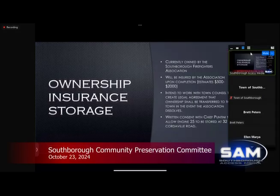Ownership, insurance, and storage. I think this was three questions you guys had. Ownership is currently held by the Southborough Firefighters Association. It's not registered, it's not insured, it's not on the road. But if the project goes through and it becomes road ready, the association will insure it.